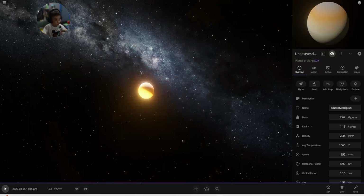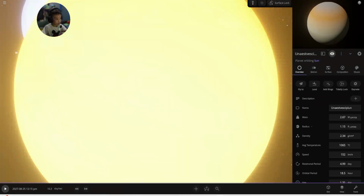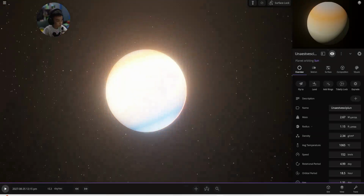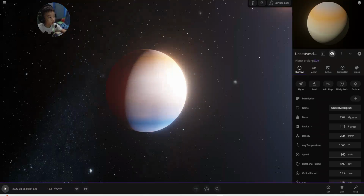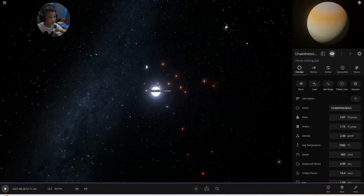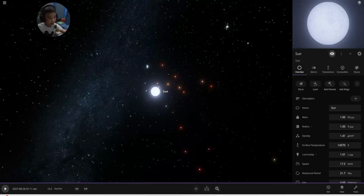Let's see if it looks like some of them collided because there's just a huge shockwave that has already gone half of the planet. It's just staying at half. And I think some of those even crashed into the sun. The sun is now hotter.